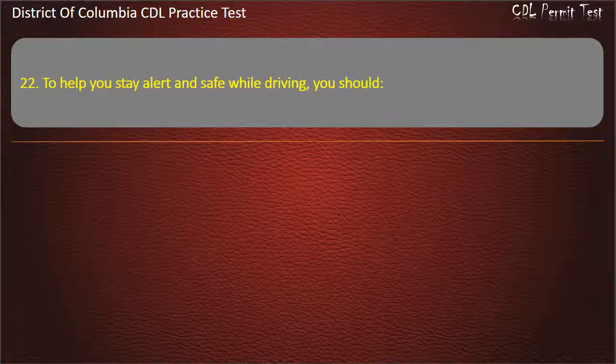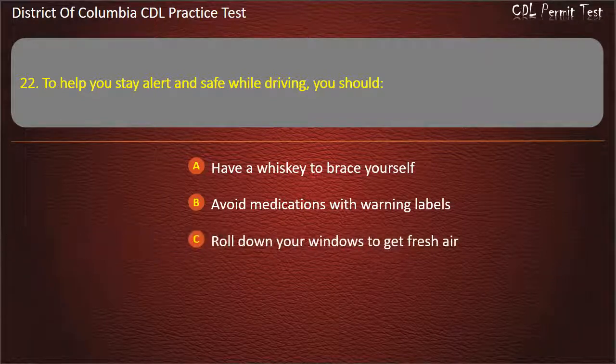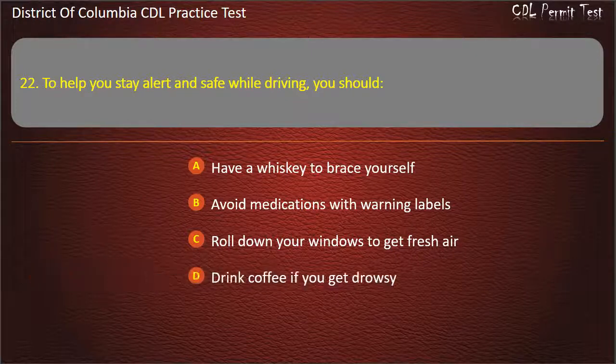Question 22. To help you stay alert and safe while driving, you should have a whiskey to brace yourself. Avoid medications with warning labels. Roll down your windows to get fresh air. Drink coffee if you get drowsy. Answer. Avoid medications with warning labels.